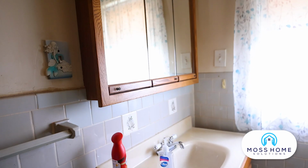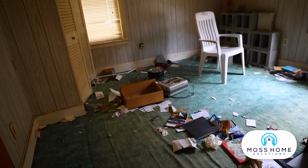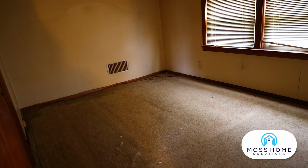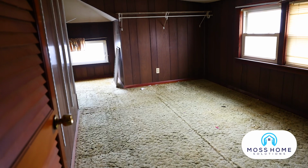You got your full bath right here. Not modern, but super clean. Someone can definitely use it. And then you got a 3rd bedroom here. So there are these rooms up here that are not ideal for adults. For young kids, this would be a very solid room. If you turn around, you got another kid's bedroom. Maybe you make it into an office. There's a lot of options with this house.